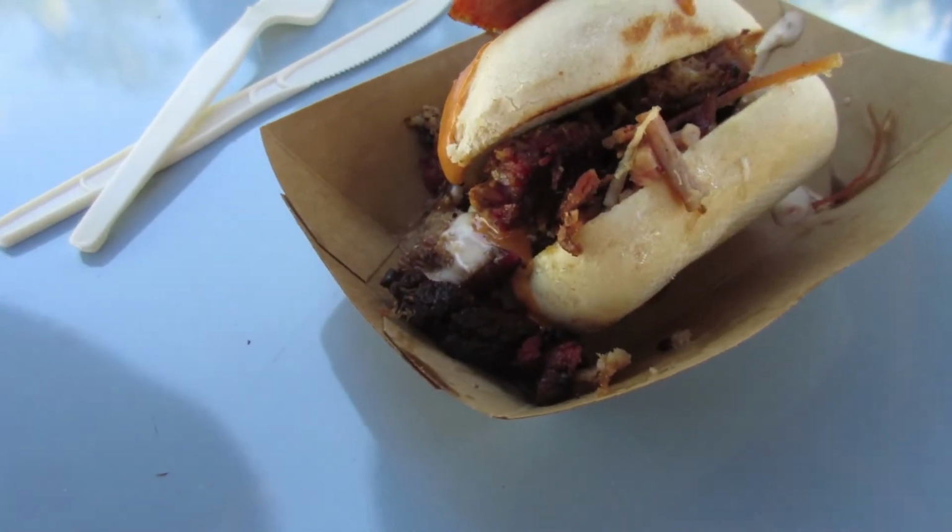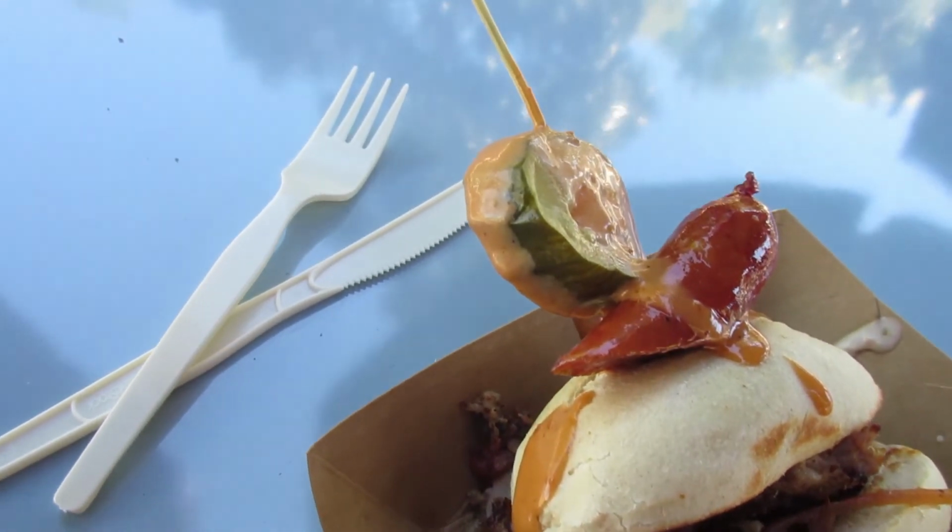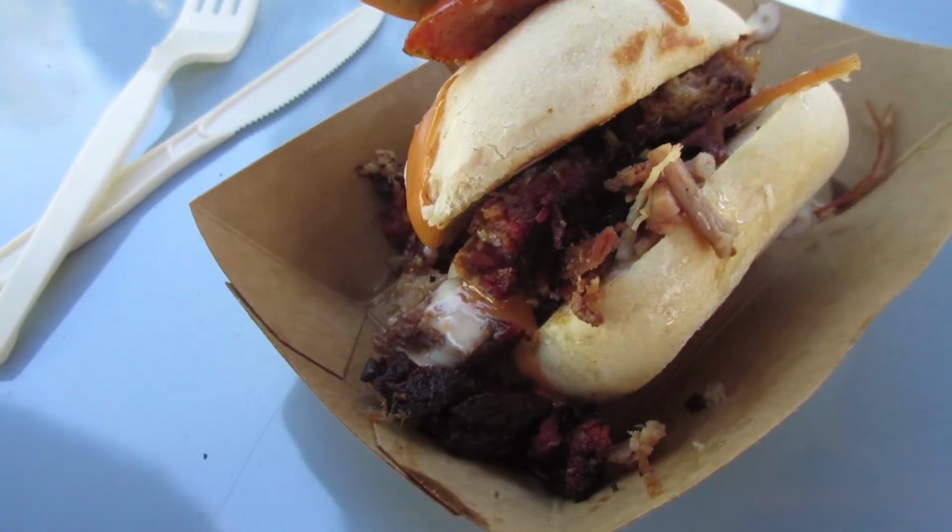It kind of fell over, but here's my slider. I don't remember what's in it, but it's huge. And look, there's a pickle and a sausage, and I'll put all the ingredients in there now, but I'm gonna eat it.